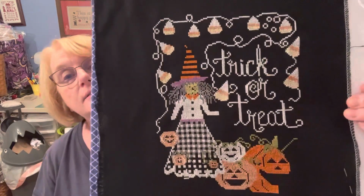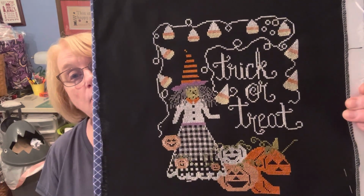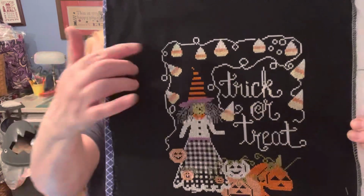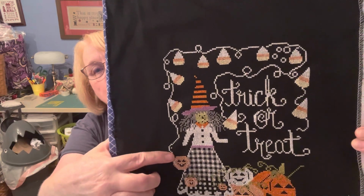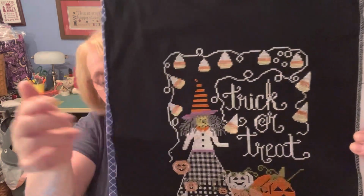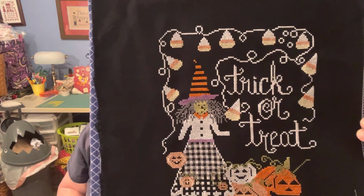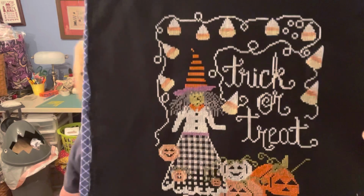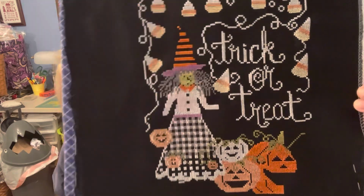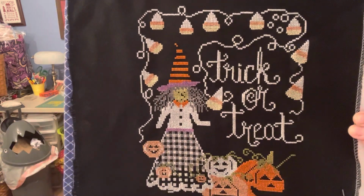This was on black 28 count even weave. And this is what I've got done. The witch still has no hands. She still has no bands in her hat. The black band is not supposed to be black. It's supposed to be a color. I want to say it's going to be bamboo. Then there's no holder on the pumpkin. There's some little, I guess they're gumdrops or something, pieces of candy supposed to go in the air. And the big pumpkin is not done. And she has no feet or ankles. And the black cat is non-existent right here. So, I have a little bit to do.